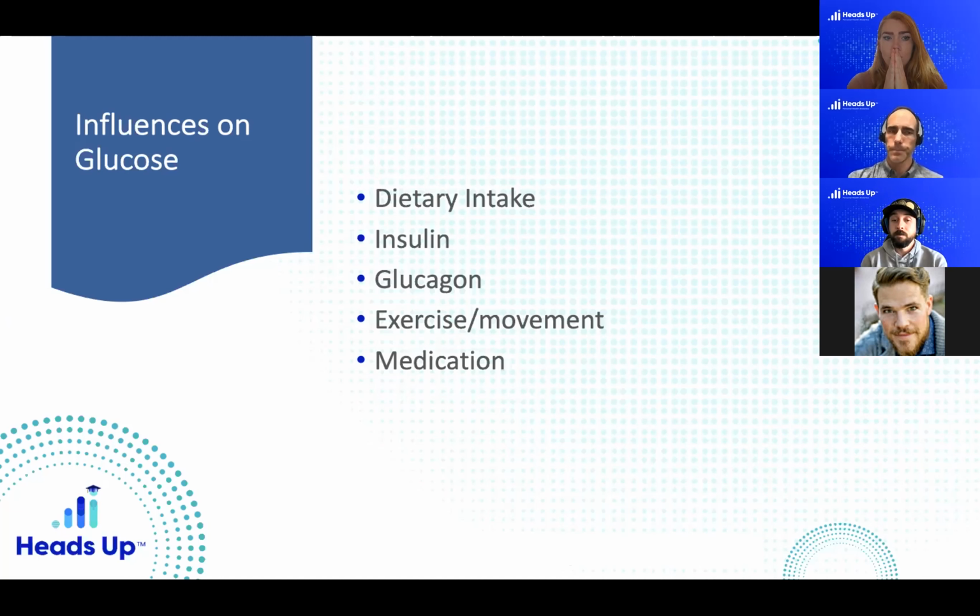Again, insulin is a major influence, like I mentioned, but there's things that I'll talk about next that can influence insulin, besides just your dietary intake. And then the counter-regulatory glucagon, which is important. It's not really measurable, so we don't really talk about it, but it does have a significant impact in terms of metabolism. And then exercise and movement.